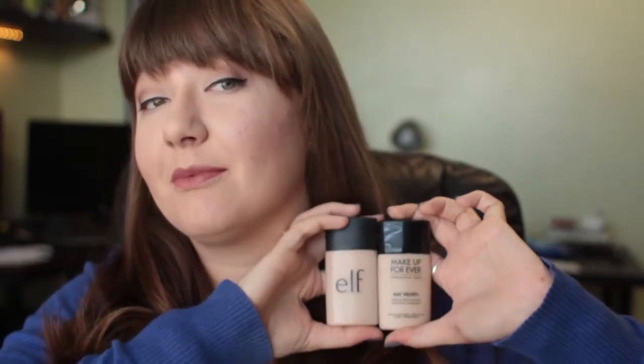So, first things first, this foundation I really have been absolutely loving. The packaging, I don't know if I mentioned this in the video, but now that I have it with me, the packaging is almost identical to the Makeup Forever one. That I just thought was funny.